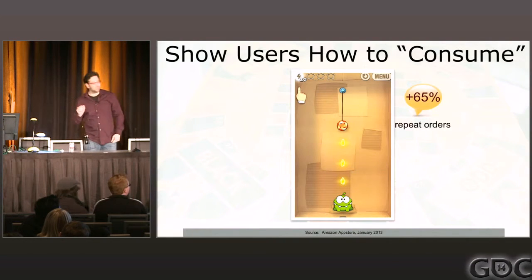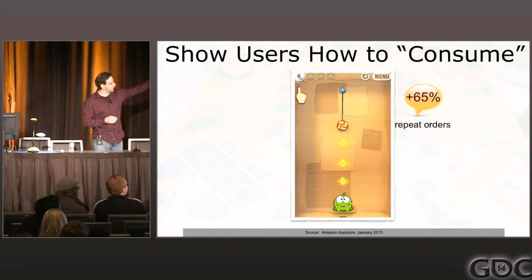Let's do another one. Here's one in Cut the Rope, and the idea is that once you buy something, in this case these little lightning bolts, they change the gameplay in a bunch of ways. They allow you to magnetically move the candy into the guy's mouth. So you get to win really easily, but it's also kind of fun while you do it.